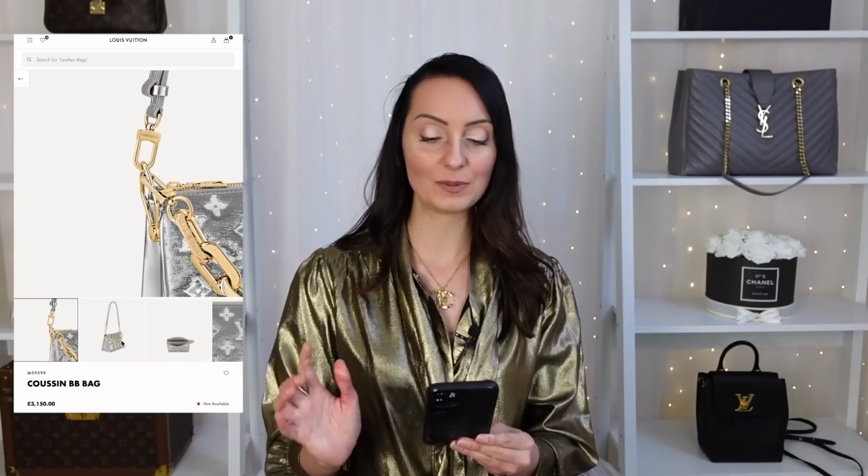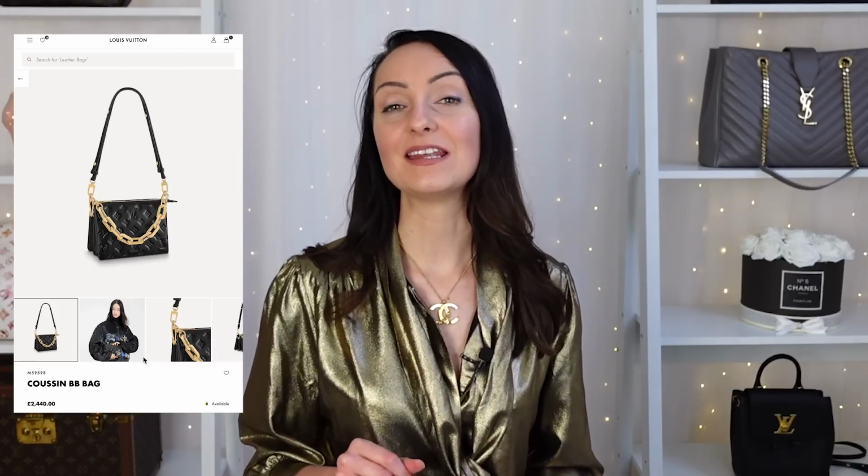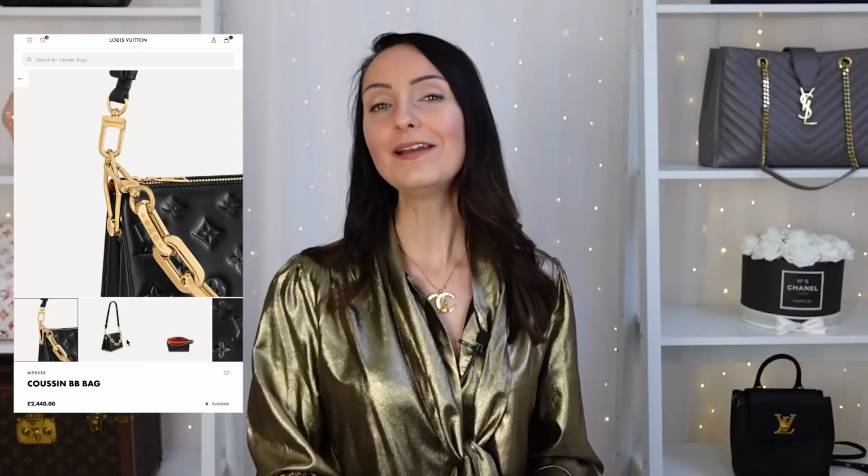So the BB size retails at £2,440 currently here in the UK, around $3,500 in the US. It comes in a few colours in the leather, including black and gold, which is one of my favourite colour combinations. And it also looks like they are releasing this in some limited edition ways, so you can currently get a silver sequin version. I am quite liking this one. If you're looking for something very trendy, but a bit sparkly, very unapologetic, that is the kind of vibe that I'm getting from this bag.